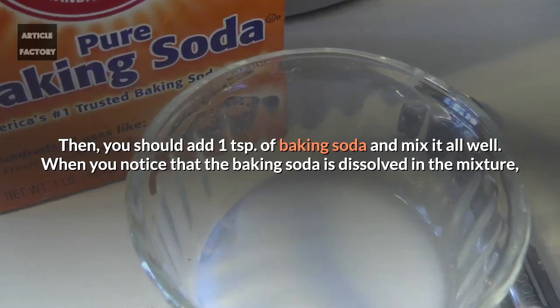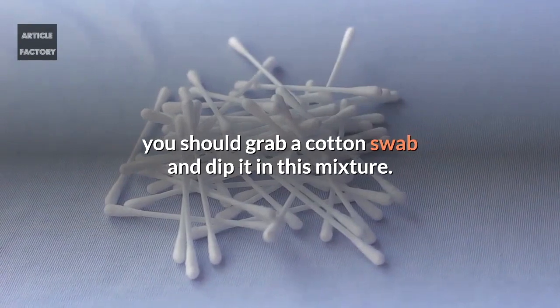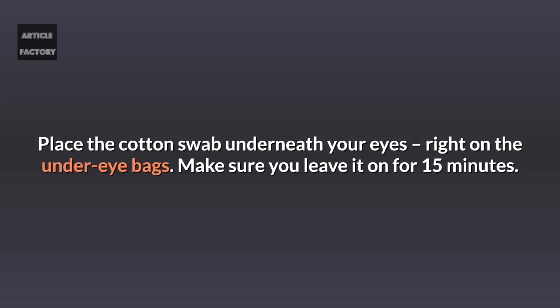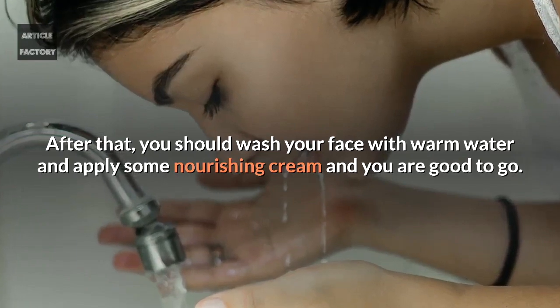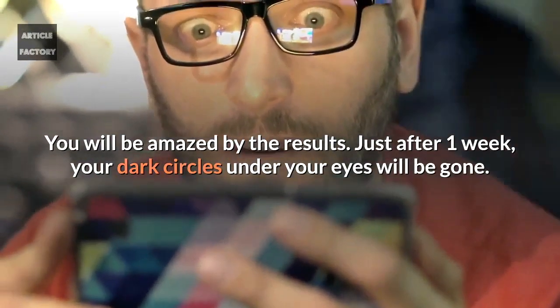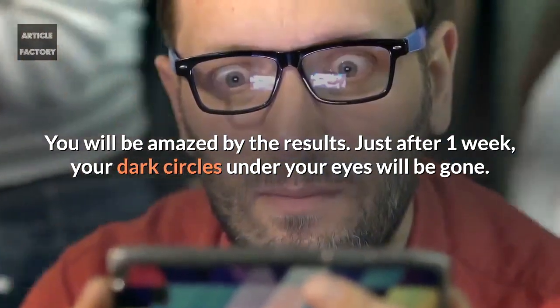When you notice that the baking soda is dissolved in the mixture, you should grab a cotton swab and dip it in this mixture. Place the cotton swab underneath your eyes, right under the eye bags. Make sure you leave it on for 15 minutes. After that, you should wash your face with warm water and apply some nourishing cream and you are good to go. You will be amazed by the results. Just after 1 week, your dark circles under your eyes will be gone.